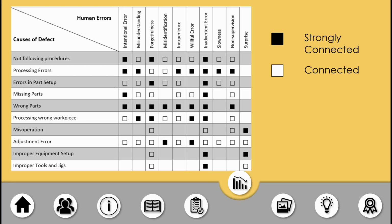So here is the relationship of defects and human errors. Using the legend, yung black na square is strongly connected and yung white is connected. So let's plot the connections between human errors and causes of defect. Here, ito yung mga common human errors na mostly na-encounter sa work. At ito naman yung mga causes of defects dahil sa human errors. So for example, not following procedures is a cause of defect.